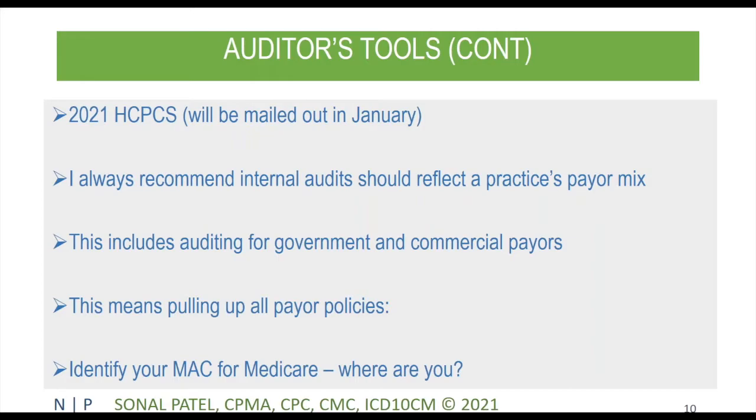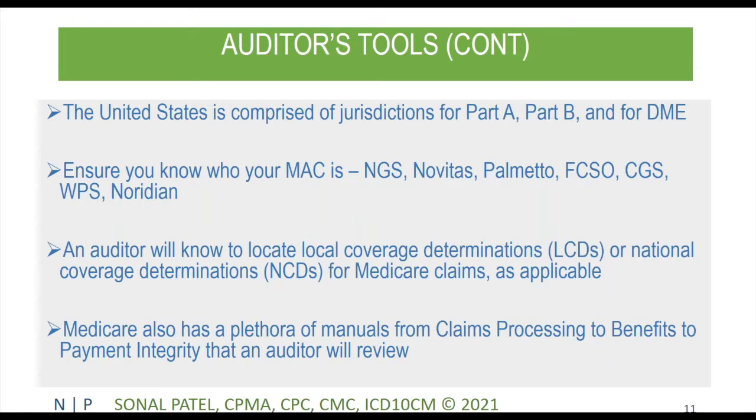Your auditor should be able to identify your MAC for you. Where are you located? So the United States, we should be aware, is comprised of jurisdictions for Part A, Part B, and for DME. So the auditor will ensure that you know who your MAC is. Is it NGS? Is it Novitas? Is it Palmetto? Is it FCSO? Is it CGS, WPS, or Noridian? And an auditor knows that there are multiple jurisdictions for these MACs.